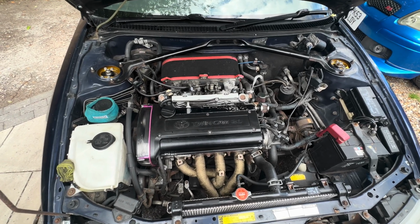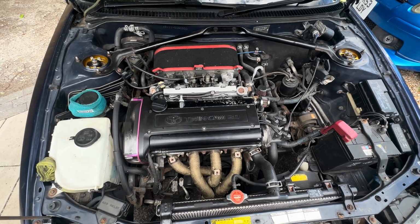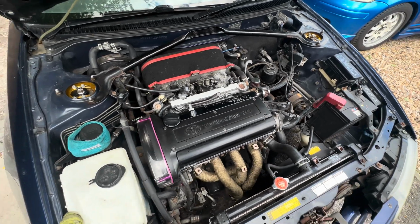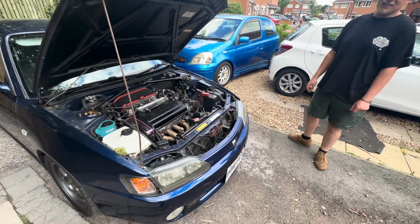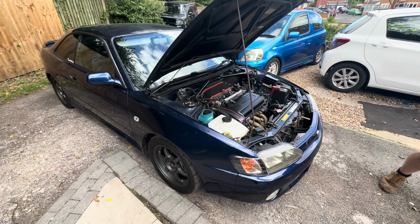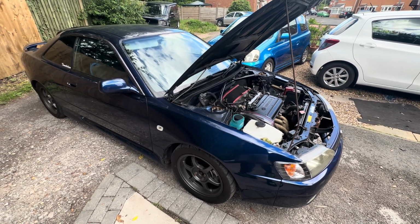Literally looks like a JZ, but shorter and the wrong way around, doesn't it? Yeah. So yeah, good little look at Jack's scrap collection. Right, I need to go and bid on them seats. So that'll do for this.